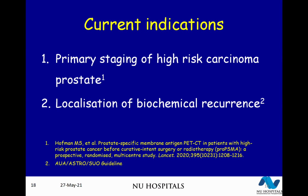Can you just go back on that slide? Yes, sir. I want you to remember, when you say primary staging of high-risk carcinoma prostate, please look at that reference. That is very important. Hoffman's reference, the Australian study. Yes, Australian study, sir. But read it very carefully.